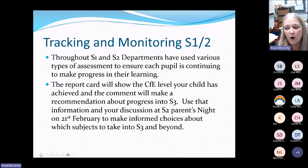So you've got a parents' night on the 21st of February, which is next week, and you should all have received invites for that parents' night via School Cloud. The parents' night is in person in St Paul's, but you make your appointments using the School Cloud system. And that will be in your emails.